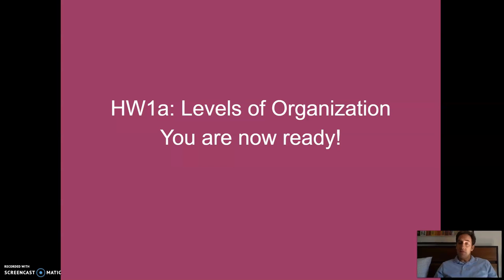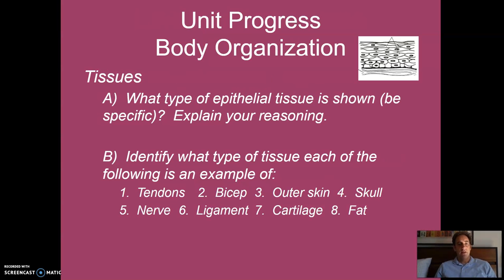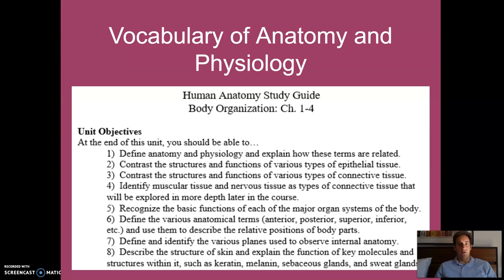Okay, so that's it for the first section of this course, levels of organization. The homework assignments are on Schoology, and those are going to be available and posted, and we'll talk about that later. But at this point, you're ready for that first chunk of homework. If you're struggling on that first chunk of homework, you can go back and review these slides. Here are just some review questions if you want to take a look at them on your own.